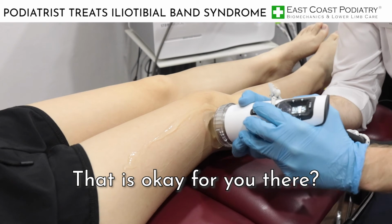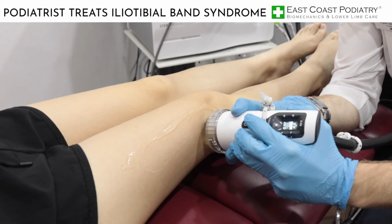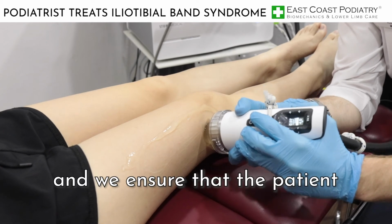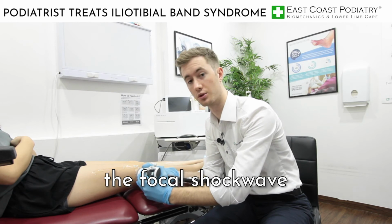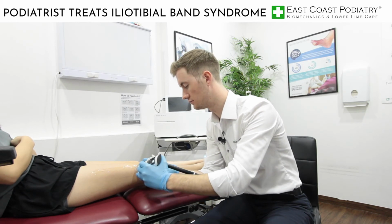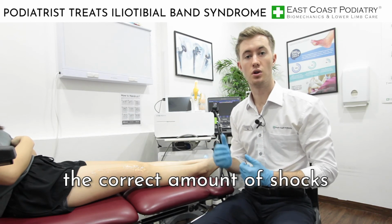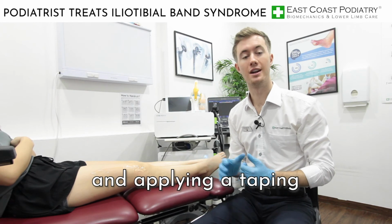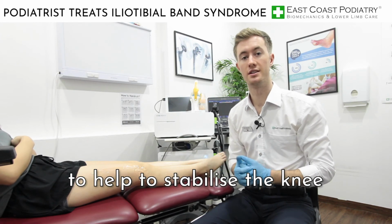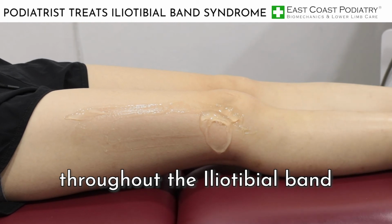That's okay for you there? So we just move throughout the area of discomfort, and we ensure that the patient can tolerate the discomfort the whole time we're performing the focal shockwave. Once we have performed the correct amount of shocks for the focal shockwave, we then will be clearing off the gel and applying a taping to help to stabilize the knee and reduce the friction throughout the iliotibial band.